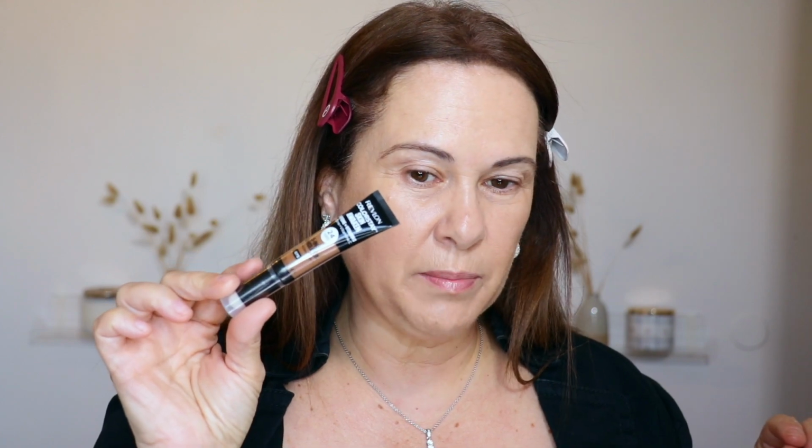Now, I also picked up the Revlon ColorStay Skin Awaken Caffeine and Vitamin C, a 5-in-1 concealer. I'm wondering if this does the same as the Milani Liquid Contour. It's beautiful, so gorgeous. I used that a few videos ago, but I'm just curious if this would do the same thing. So let's just try this one.